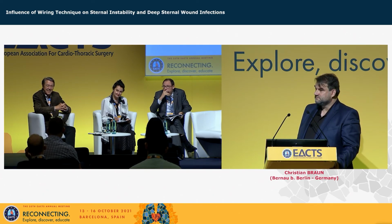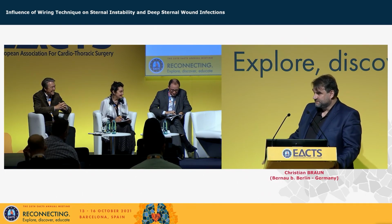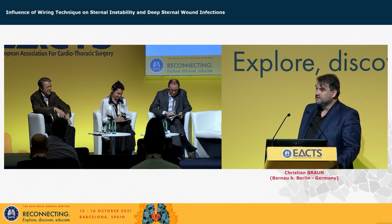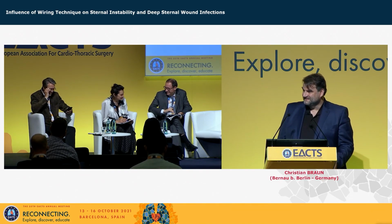Cadavers do not support what you say. No, but physics do. And the wires, I think, can cut through the bones, the single wires more easily than the figure of 8 wires. Yeah, the perfect sternal closure, I think, is not doing a sternotomy. Yes, that's true. Yes, doing minimally invasive. But we need to move on. Okay, we should move on. Thank you.